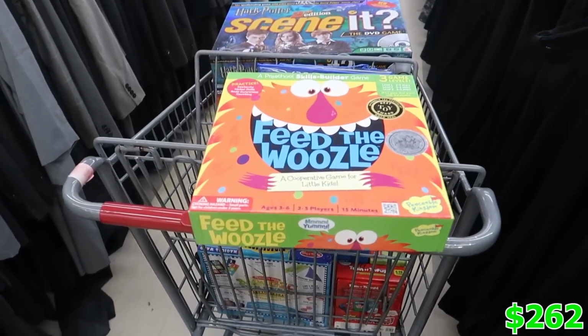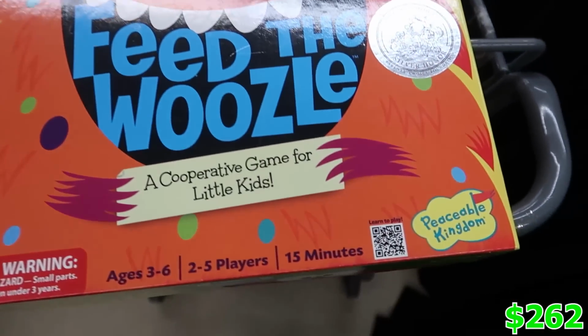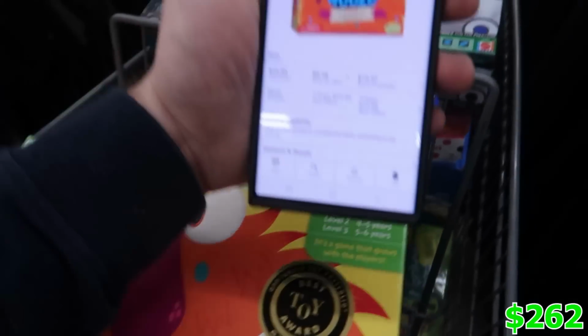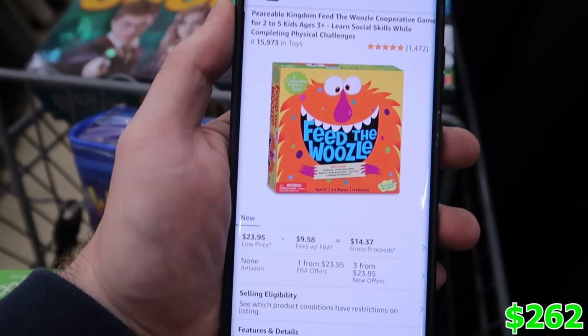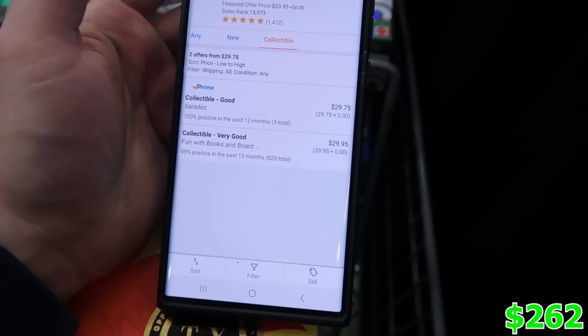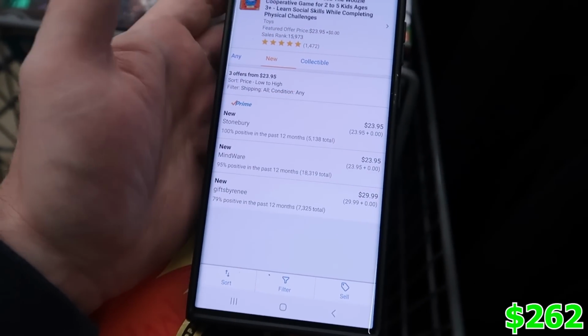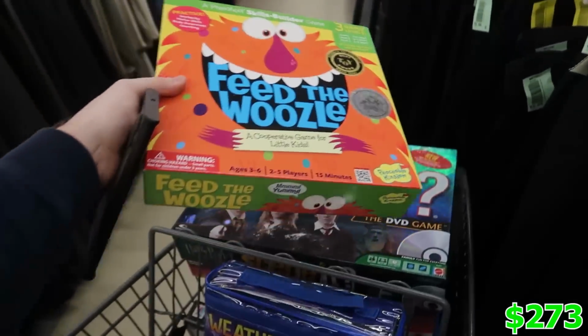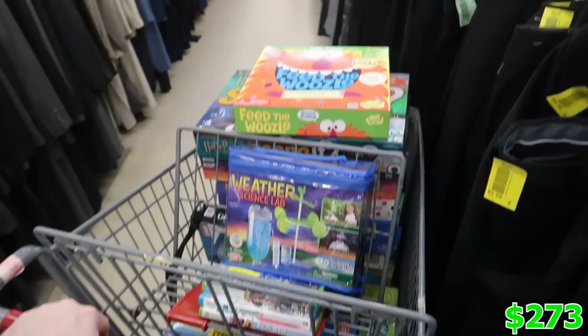All right, again, we have another game from that brand, Peaceable Kingdom. It's only $1.99. And take a look at this. Great rank, selling for $24. Used, it's actually coming in higher than the new again. So priced at around 20 bucks. Should get a pretty quick sale here. Easy money.